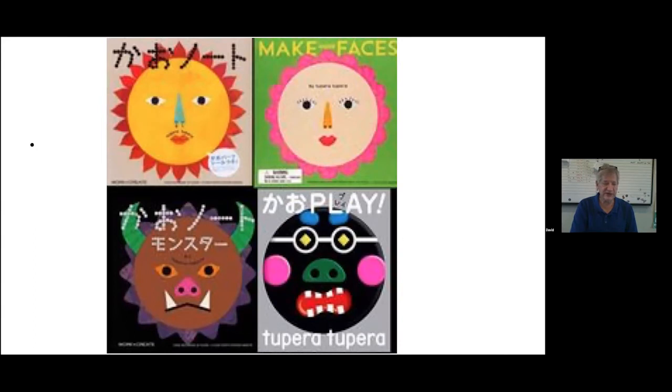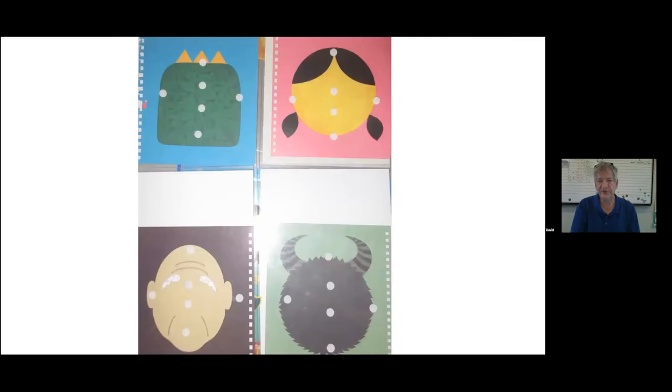What I decided to do is make that reusable. So I selected some of the faces that I liked from the book or from the variety books. And then I cut out, copied, laminated, and Velcroed one sheet of eyes, one sheet of noses, one sheet of ears, one sheet of mouths, and then a bunch of head pieces: caps, hats, hair, ribbon, crowns, antlers. What I will do is have them ask me what they want.